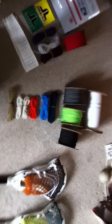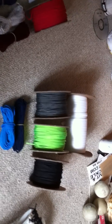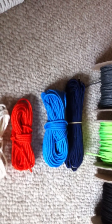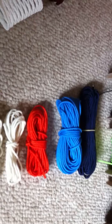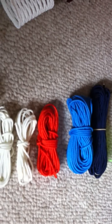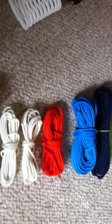Updated some strings, got some more string. Got some silver, got some neon green, had the black, I had the spool of white in the back, which is cool. Also got some navy. They only had cross lace at the time, so I was like, screw it, just took it. Well, that's a little bit more than 10 yards of Carolina. I got a bunch of it from a store, so they ended up charging me only $5 for it, and it's actually about maybe 25 yards, I'd have to say.